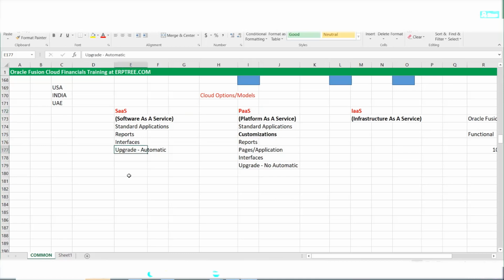And the great benefit with SaaS is that your environment can be upgraded automatically. That is not possible in the case of PaaS. Most of the clients are using SaaS. More than 95% of clients are using SaaS. That is the reality. So these are the points we discussed in the last session.